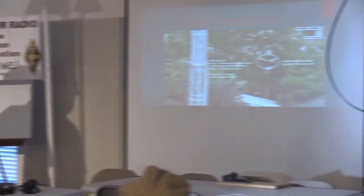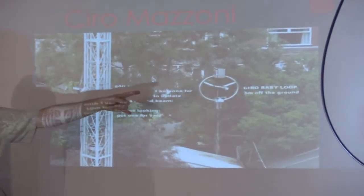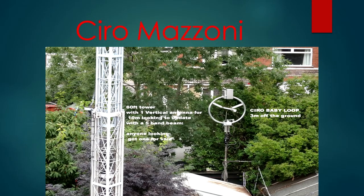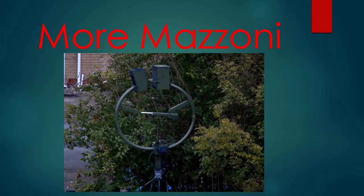Now notice this guy here. He's got this monstrous tower, but he's got one of those $2,500 antennas. And the reason why I took that picture, I wanted to show you, and of course it's washed out, but I wanted to show you the capacitor plates moving and closing.